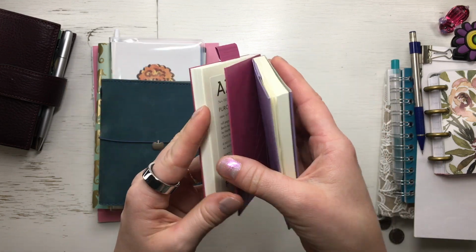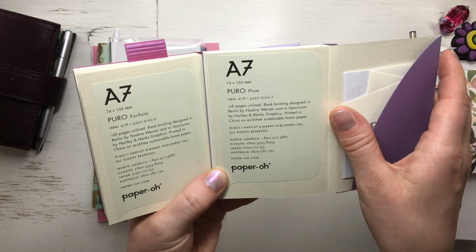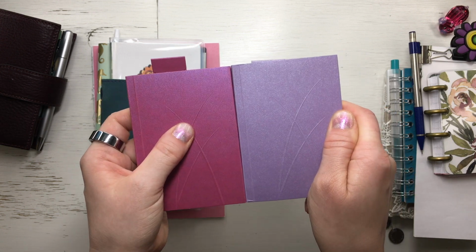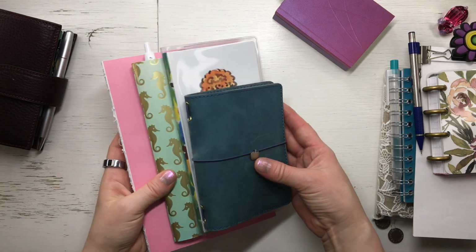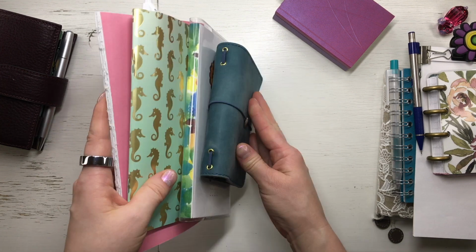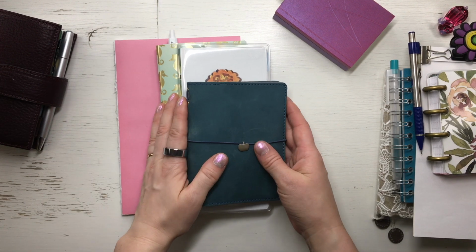These are paper A7 notebooks. This fuchsia one is for me and this plum is for my spouse. And these I bought so that we could write each other notes and leave them on the kitchen table. Then this goes again in one category, and I gave up because I don't know how to count these, but these are my gaming notebooks, and this is a good example of how I like to have everything separated.